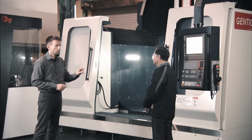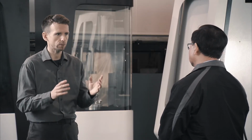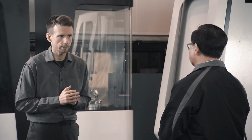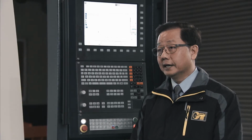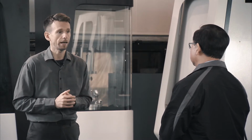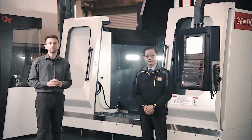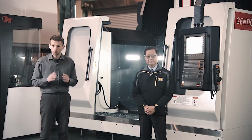Now, two down, but Joe, we have two more GENTIGER machines that we want to talk about. And I think the next one is a double column machining center, right? Yeah, that's right. The H75-5AX machine. H75-5AX. Yeah, that's right. Okay. Now, once we've set up everything at the new location, we'll be back with part three.